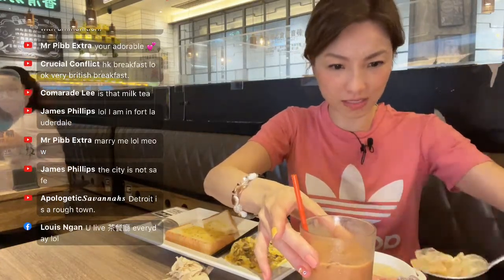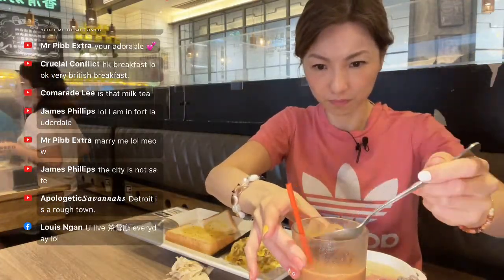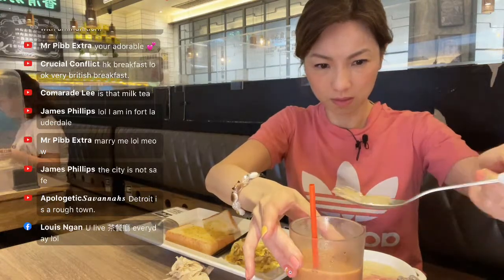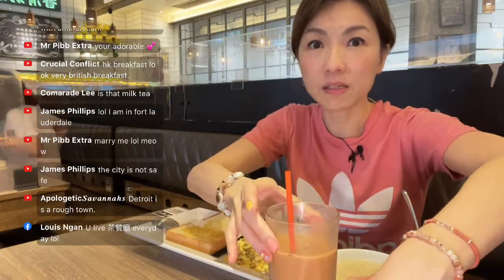Okay, this is not less ice. This is like a whole cup of ice in there. Crazy. And I don't really like it when my milk tea is too watered down. There we go. Yeah, that is, oh, definitely.